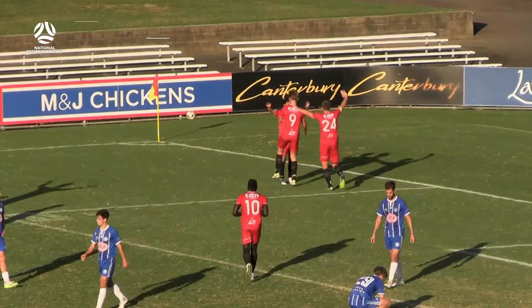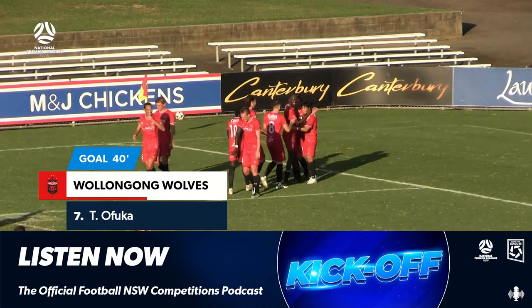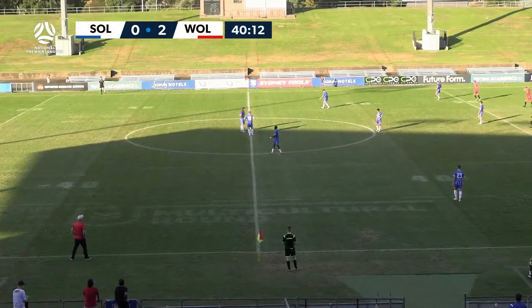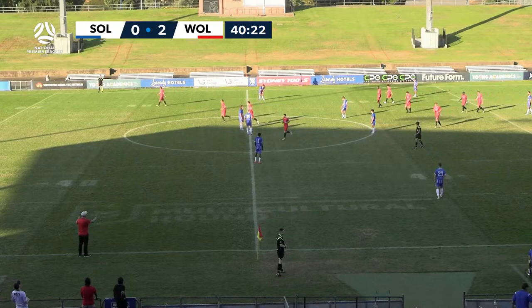Takumi Afuka, with halftime approaching, has weaved more than a bit of magic. It's Sydney Olympic 0, Wollongong Wolves 2. Now the defenders didn't know which way Afuka was going. He went one way, he went the other. And then once he made the space, Takumi Afuka has made Noah James an absolute bystander here. What a goal. And honestly, that should be a contender for goal of the year. It was absolutely magnificent from the Wolves number 7, who now has 7 for the season.